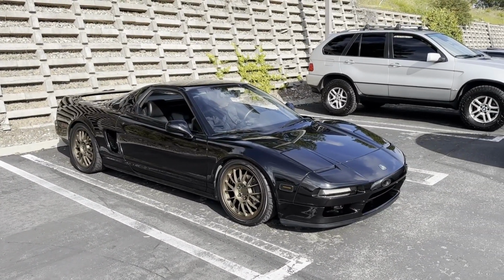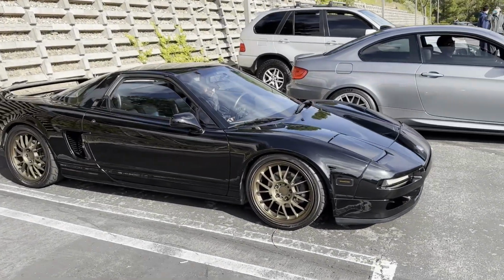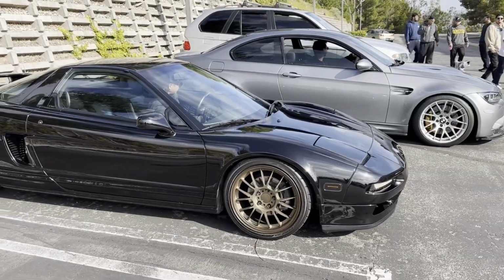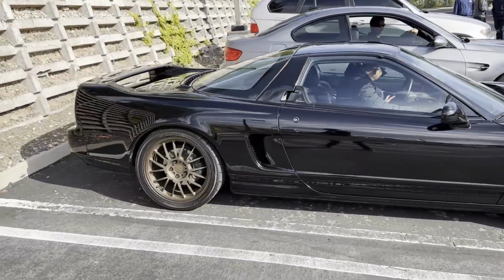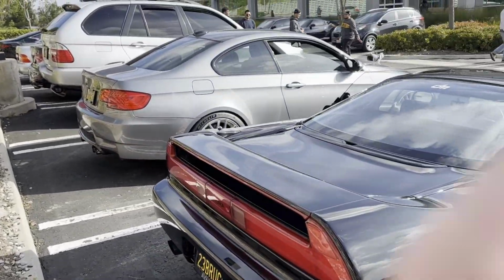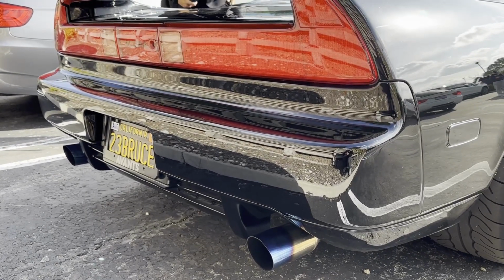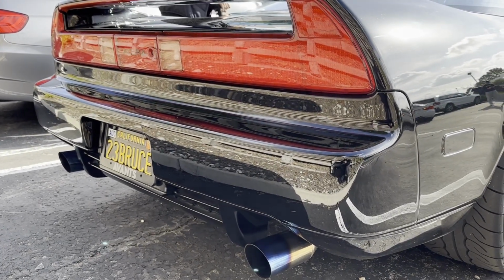Actually, I don't know if it's an A1 or not. I think it is. An SE37Ks. He's got some LED turn front indicators. You may know him on Instagram as Bruce23 or 23 Bruce. I can't remember.